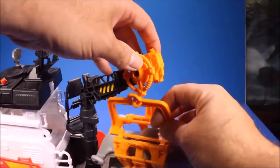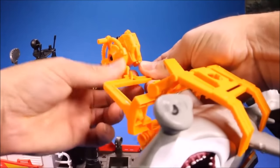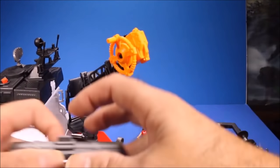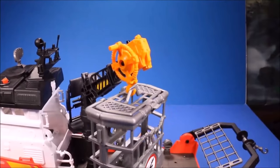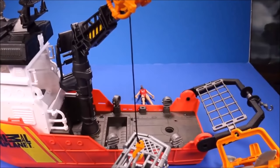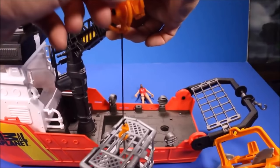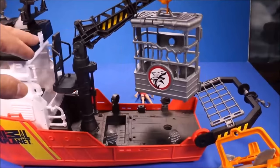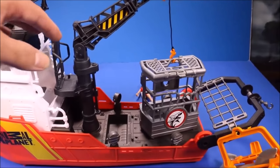Really cool. And then also, you could go ahead and remove this. It's simply sitting here on a hook. And if you want, just go ahead and put in the diver's cage here. So, now you could lower the diver's cage. Push the release button, lower it, and then when it's time to lift it up, go ahead, turn it, crank it back up. Awesome. And then the cage does fit right here on the ship.